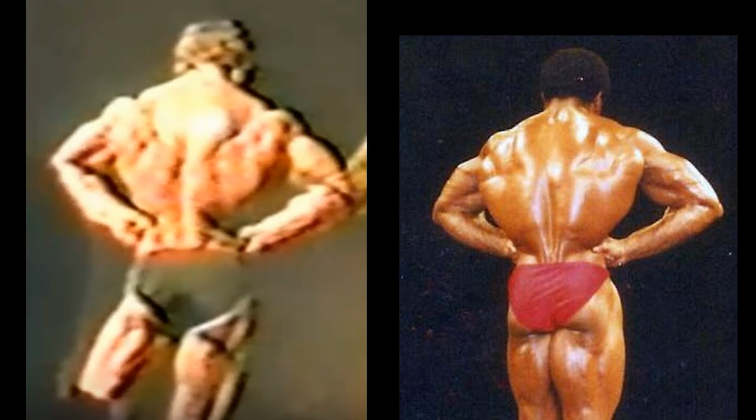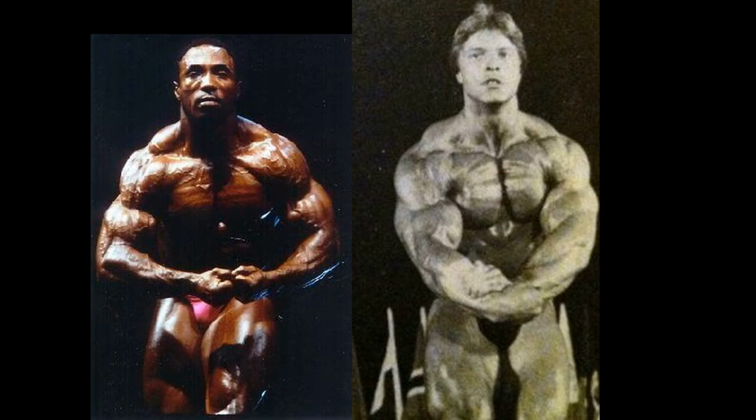And even in the legs, from what I can see here, the glutes and the hamstrings are much better conditioned in the part of Gunnar. But anyway, Gunnar gets the victory, so this is an awesome matchup. Let's have these two gentlemen turn back around and let's have a look at the most musculars. And this one's actually a real close one.